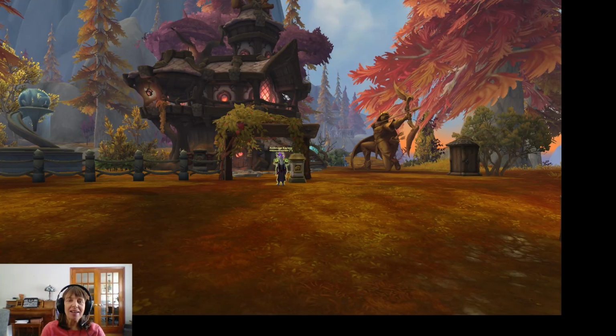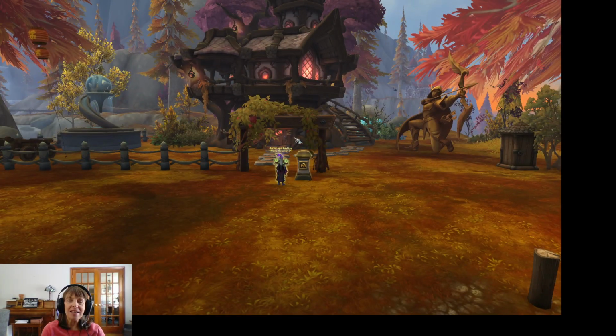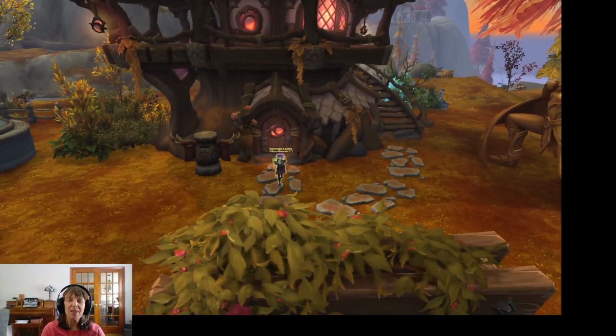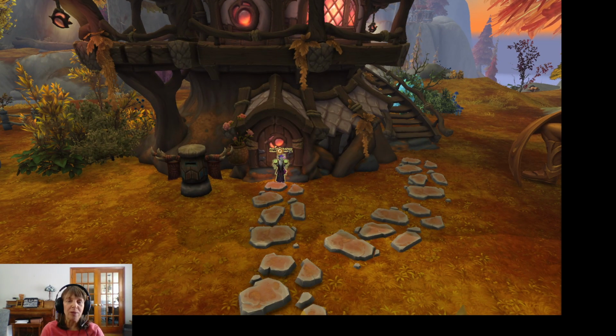Today I'm going to tour my Horde house. Yesterday I got a gift from my son for Mother's Day, and I have the new tree house, but I'm going to focus on the inside today. So we're just going to go right inside because I'm not finished out here. It is still a work in progress.